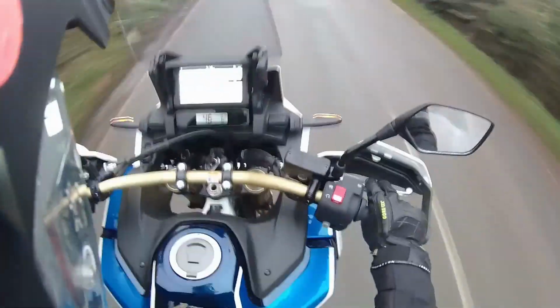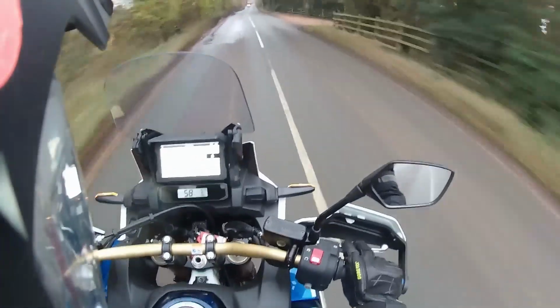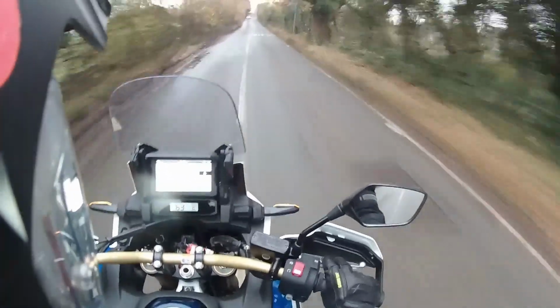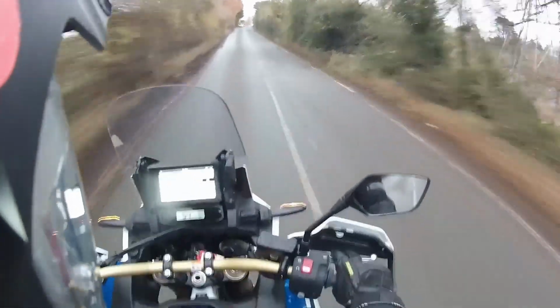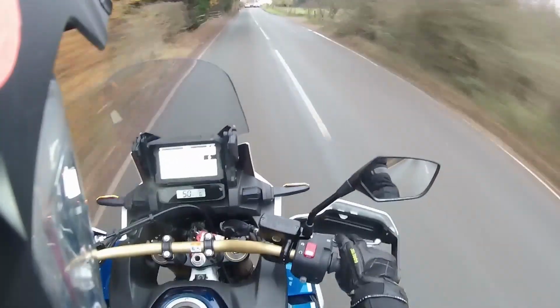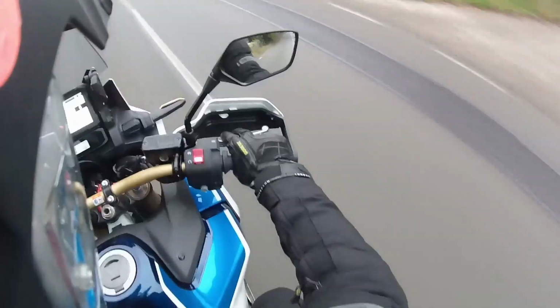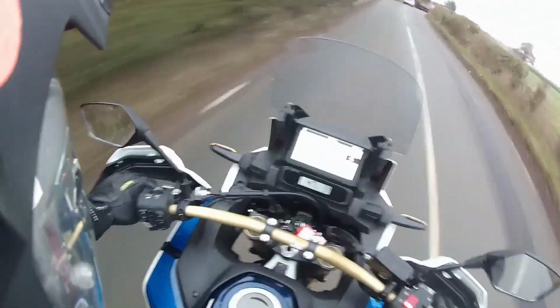I haven't done any fine tuning like setting up the screen or anything like that. At the moment, for me, the screen is probably just a little bit intrusive, but I could certainly get used to that. View out of the mirrors is great.